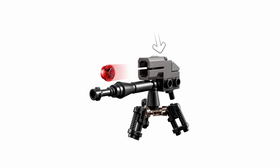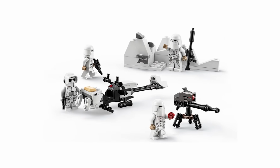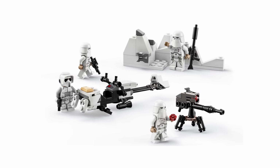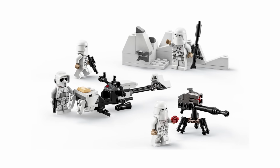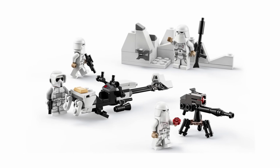And then the turret for this thing was nice. It did have a stud shooter on top, but the minifigs themselves didn't have stud shooters, which I think a lot of people appreciated. And then you kind of got this nice snowbank for defense, or kind of a trench, I guess, that one of the snow troopers is hiding in. So I think it's a fantastic battle pack with 3 different fun builds and 4 awesome minifigs.